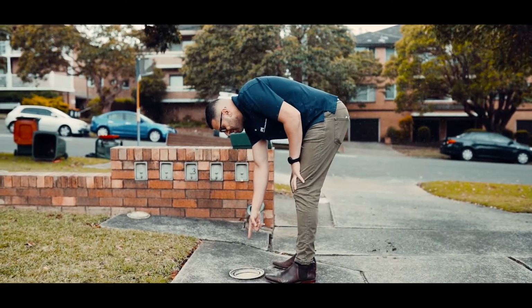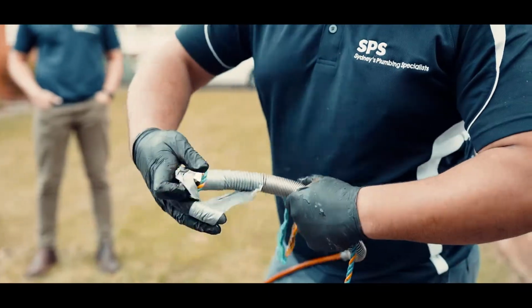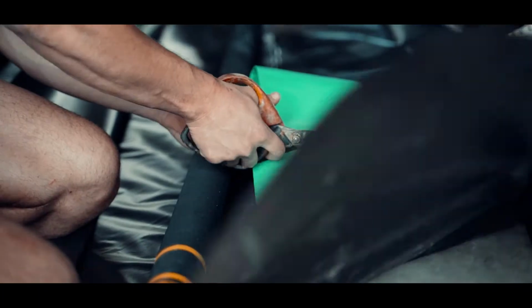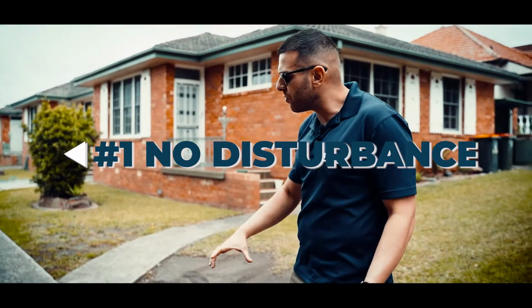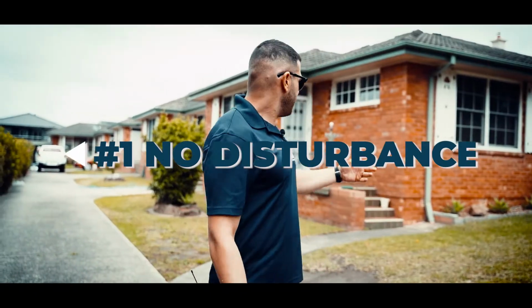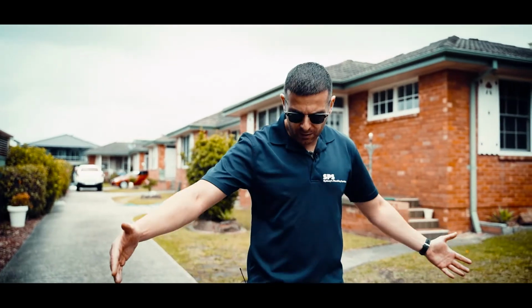So if we were to dig this entire section of driveway up, we'd need excavators and concrete cutters and jackhammers. And this is completely unnecessary right now when we've got technology like pipe relining, which means that we can repair this line underneath this driveway here without having to dig up the entire pathway and also limit the access for the tenants inside and out while we get the driveway repaired.